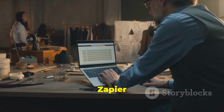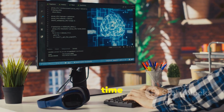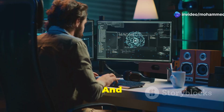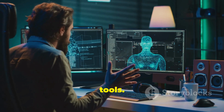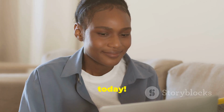Automation tools like Zapier can streamline your workflow, making you more efficient and freeing up time to focus on what you love. The possibilities are endless. And the best part? You don't need to be a tech genius to use these tools. They're designed to be user-friendly so you can start earning money online today.